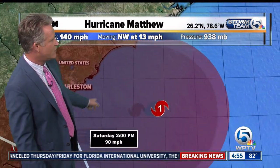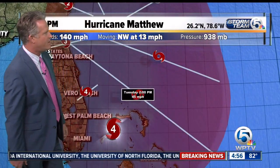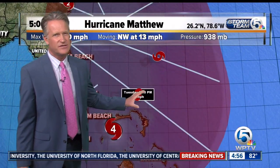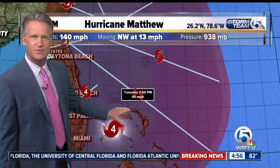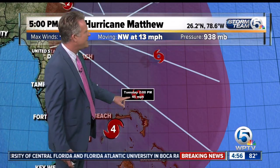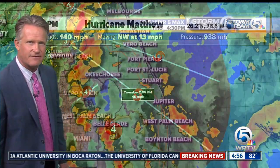There's Charleston Category 1, and then a big wraparound, and a storm coming back down into the Bahamas, potentially as a tropical storm. That's the official forecast, but almost in the same place it is right now. And this is Tuesday. By Wednesday, some of the models bring it right back into South Florida.